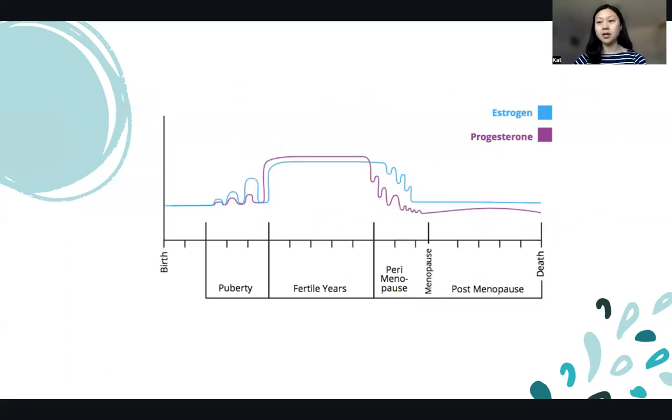So this is a really good diagram just showing the hormone levels throughout life. When you're first born, your estrogen and progesterone levels are pretty low. And estrogen and progesterone are really important hormones that are mostly produced by your ovaries and play a really big role in your bone health, your muscle and tendon health, your ligaments, cartilage, your heart health, brain health, so all of those things, even gut health. So these hormones have so many different roles in your body.